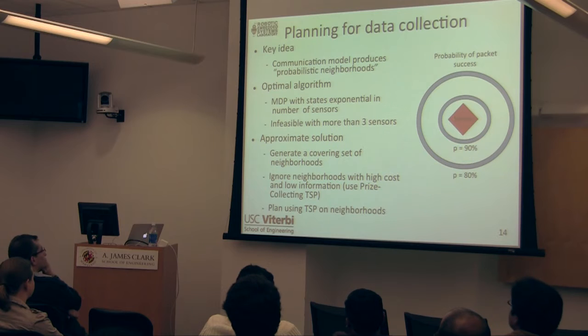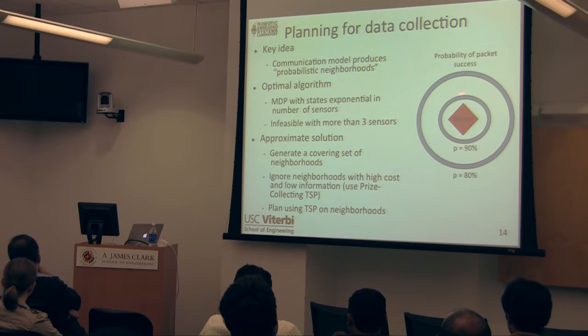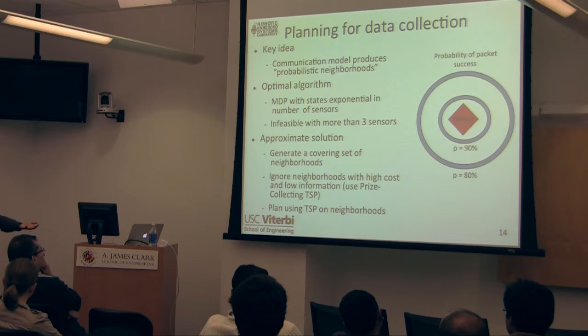So what one does is, instead of looking at all the possible locations you want to go to, you ask whether one can do this in some way by in fact exploiting the fact that you have high likelihood of getting packets without actually visiting the sensor, right? So if you come near enough, you have a high likelihood of getting packets from the sensor. So in a probabilistic sense, if you want high payoff, then really the problem is not visiting sensors, but the problem is visiting neighborhoods of sensors.